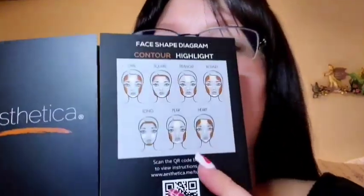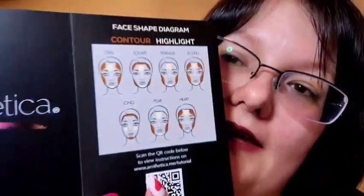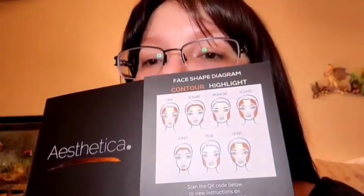In the box, it has you pick out your face type. Not your face, your face type. Right here. And it shows you where to contour, bronze, and highlight. So I really love that because most people don't know, and even I didn't really. I really, really love that they give you this diagram and this whole instructional manual to help you figure out your contour and highlight spots.